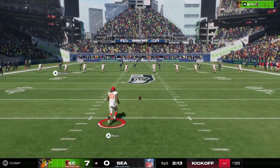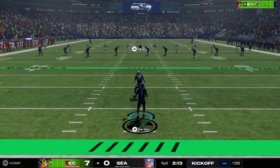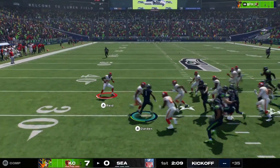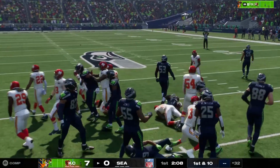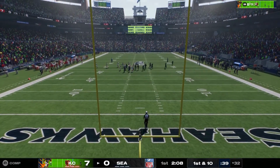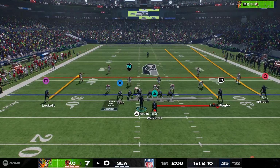Both teams ready to go once more as the kick's away. Jalen Darden now to return it. And a solid run back there. He'll get this out past the 30-yard line. They'll break the huddle. Coming up now for first and 10.